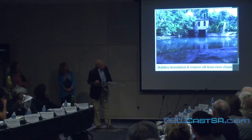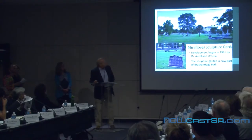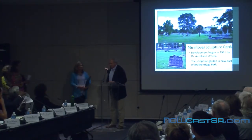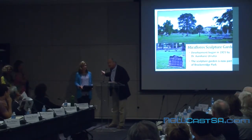And this is part of Wilderness Trails. Again, a great picture of pump house number one. So I'm going to turn this over now to one of our board members, Kim Wolf, who's going to talk about Miraflores, which is next to the Upper Labor Dam.